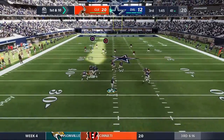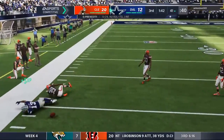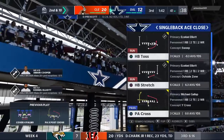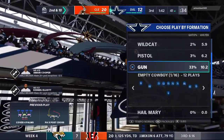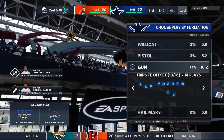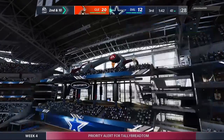Play action now. Prescott. And that is incomplete. He couldn't hold on through the contact. Brings up second down. I think that was good strategy there, trying to go right back to him after the last completion. But this time, the defense was all over him, and they got there to break that one up.